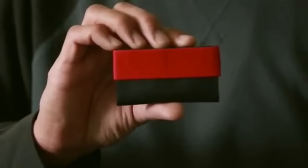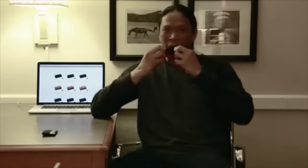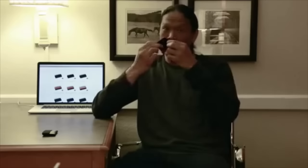Hi Kickstarters, I'm Andrew, and I'm back with another version of Bandit Minimal Wallet. This is Bandit, this is Bandit 3.0. What's the difference? The original Bandit carries 10 cards plus some cash. Bandit 3.0 carries 10 cards plus some cash, and there's a stealth pocket that will hold coins, keys, and more. And Bandit 3.0 can still hold one card.